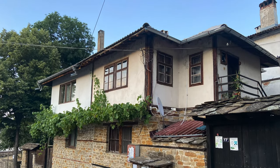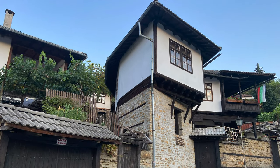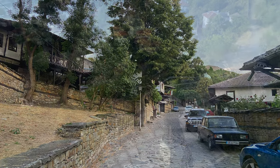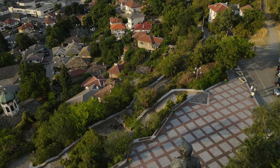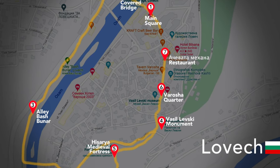I'm making my way back down the hill, walking through the historic Varosha Quarter. Varosha stands for Old Town, built on a hill. The walk around Varosha is a bit like a labyrinth of narrow streets and cobblestone paving. It's super picturesque and beautiful. Definitely make sure to bring your camera here for some great pictures.